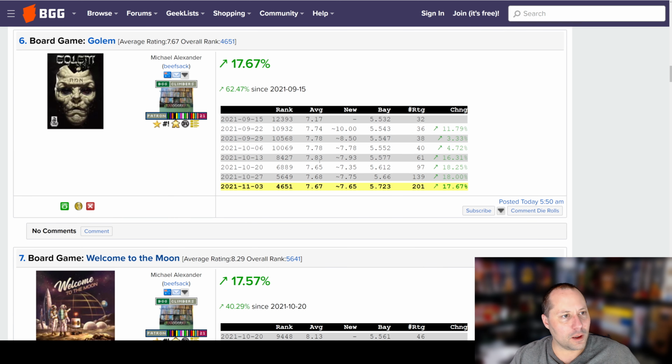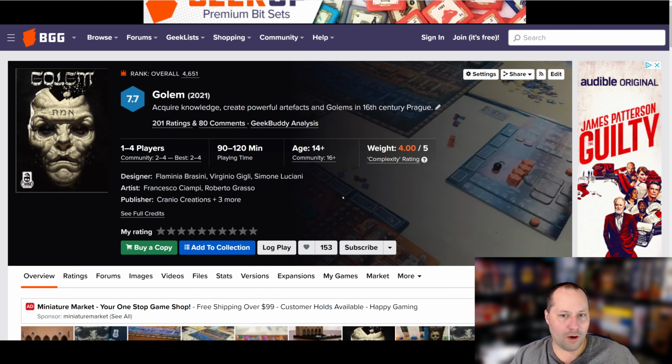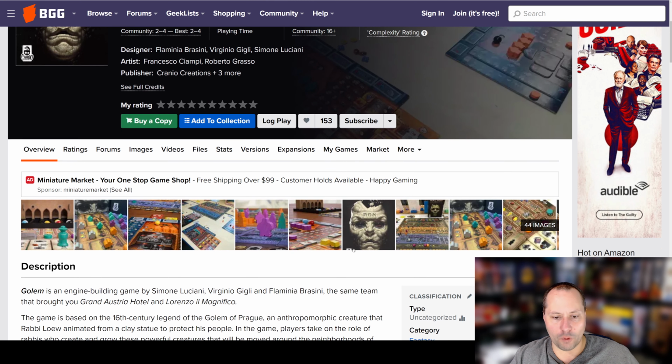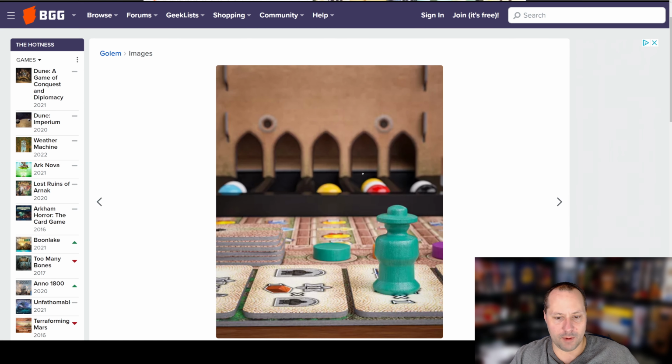Number 6 is Golems. This was a game that I've heard about for a number of years. I was really looking forward to debuting. It does seem like it's not doing as well as I kind of hoped when it came out.